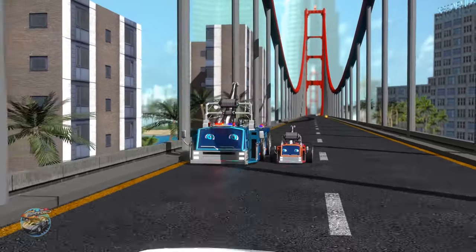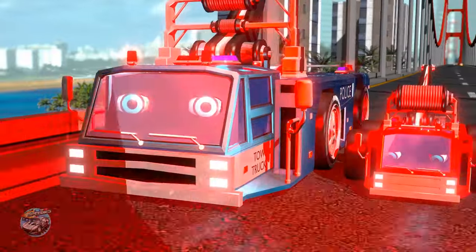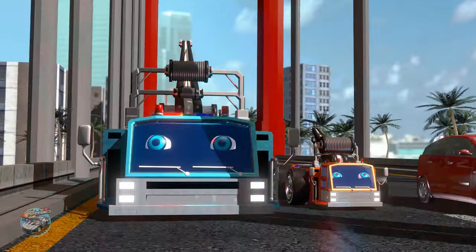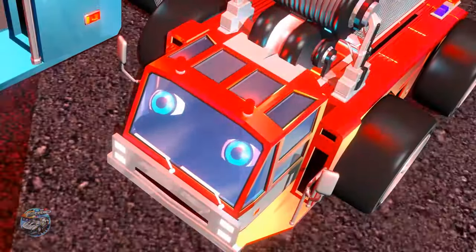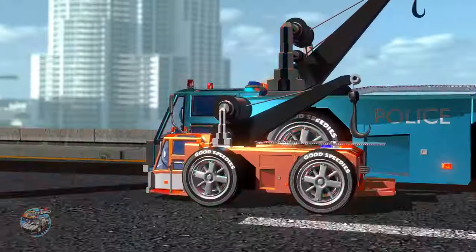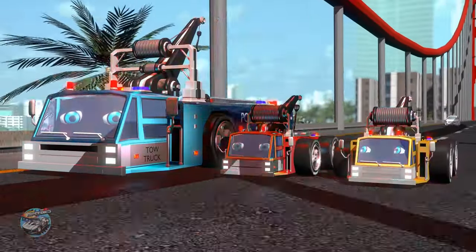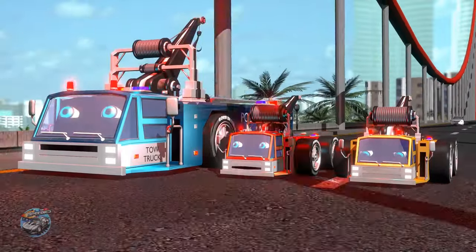Flashing lights! Can I push the button? Sure, Dewey. You're doing a great job. The tow truck lights go flash, flash, flash, all through the town. Hey! Where are you guys going? We're going to pull a truck out of a ditch. Wow! Can I come along? Sure, hop in!